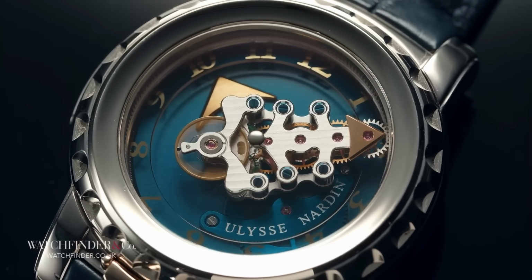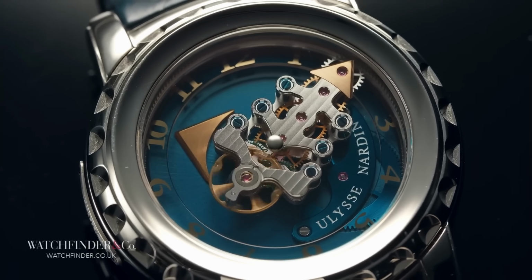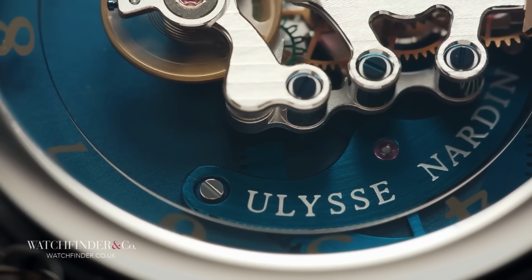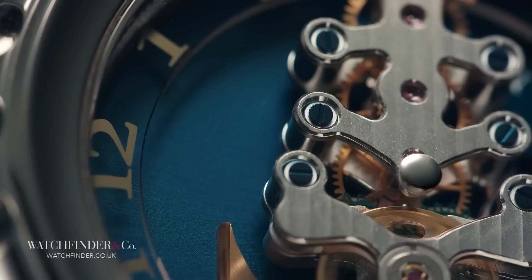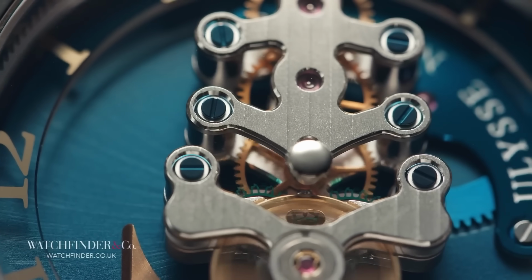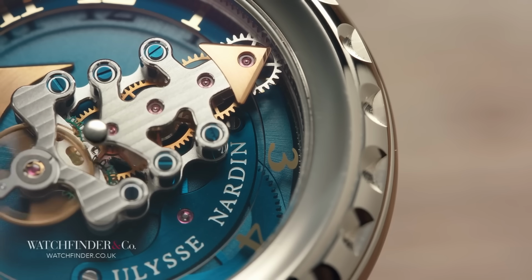The Ulysse Nardin Freak was one of the first out-there watches I really got to experience hands-on, and even to this day, it's spoiled me. Everything about it, and I mean everything, is industrial-grade bananas. Let's start with the obvious, the fact that it seems to have galaxy quested itself inside out, expunging the movement through the front with no discernible way to tell the time. Until you realise that is how you tell the time.